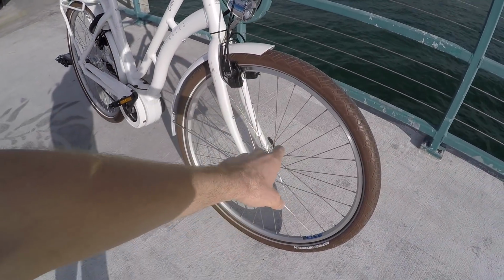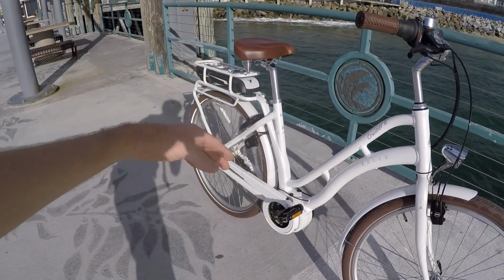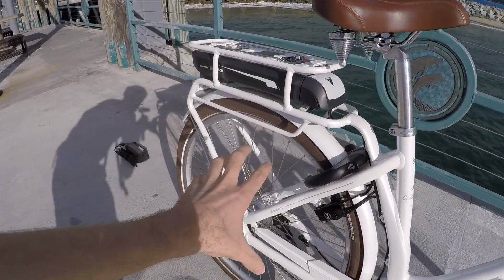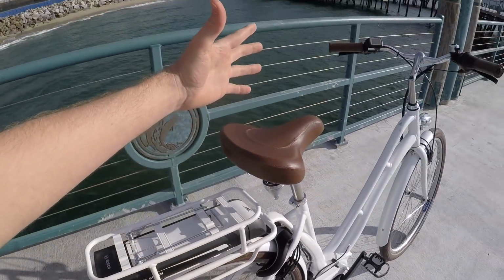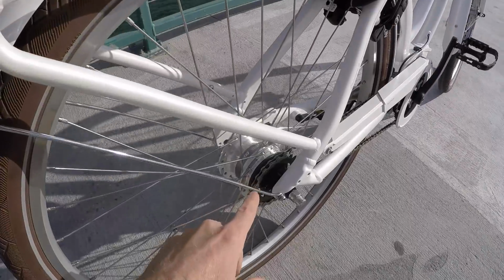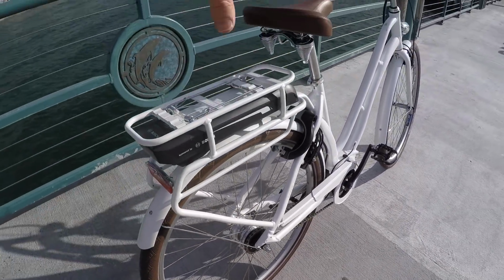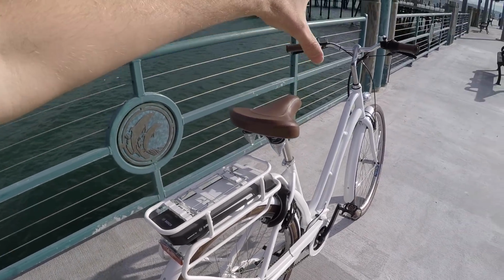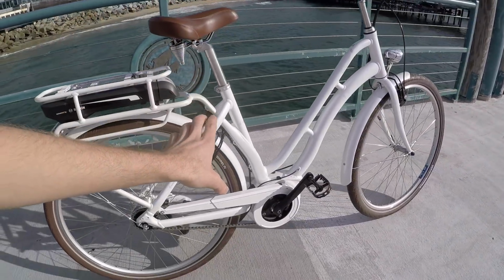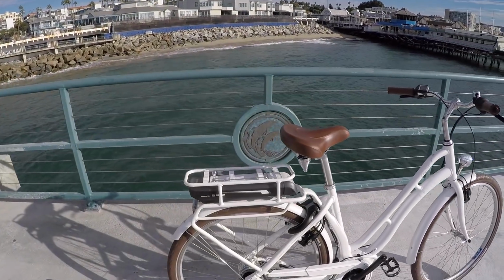36 spokes, 14 gauge up front, 13 gauge in the rear. The lower the number, the thicker the spoke. So you've got a little bit of extra support back here for the added weight that might be on this rack, or for just a larger rider. And just to handle that, you know, the different hub there, a little bit more power. People's weight tends to be distributed towards the rear on bicycles like this, more of an upright. You can even see, imagine someone sitting up here, most of the weight's towards the back.